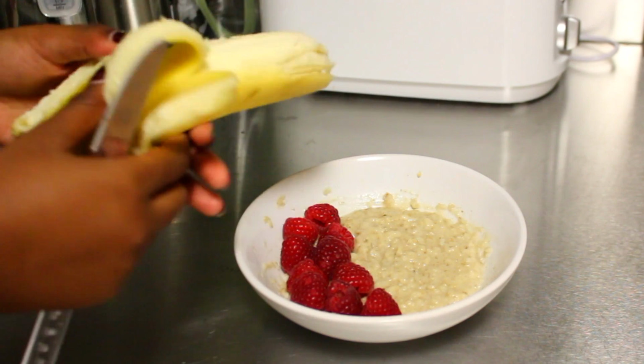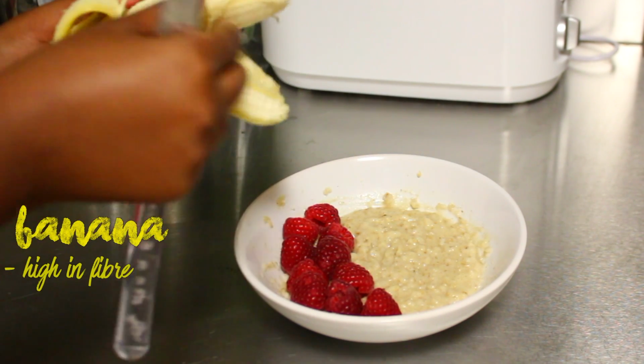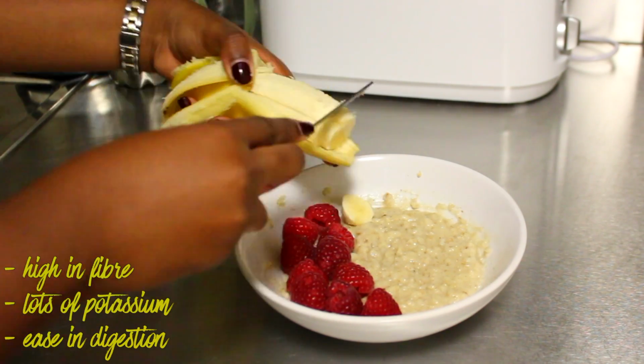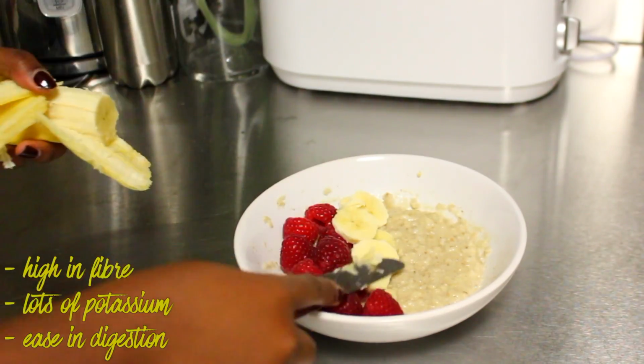Then I'm going to be adding the banana, and since I'm a university student, I don't like to wash up, so I'm actually going to cut the banana in its own wrap to save me from washing it up.